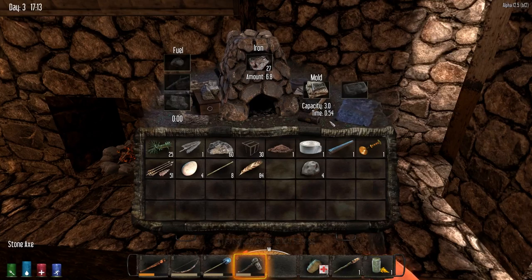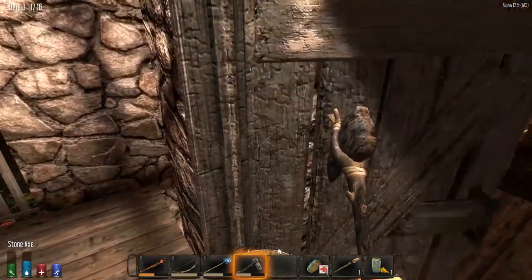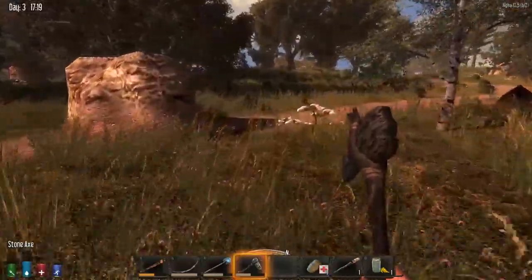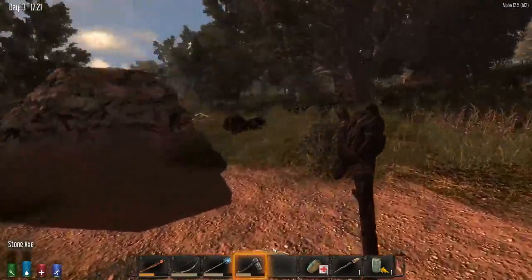Cool. Not what I need, though. Not all that I need. I would prefer a pickaxe. So let's go out, hunt for a little bit more iron, and get a pickaxe. That way I can chop down these rocks that much faster. Though this is surprisingly quick.